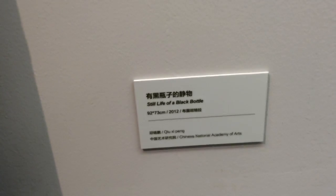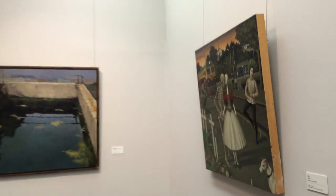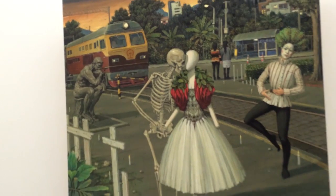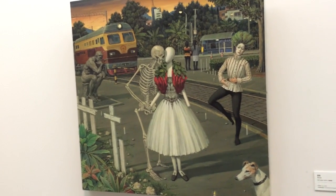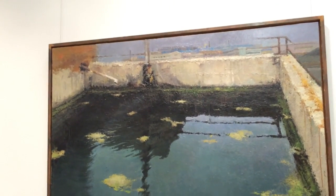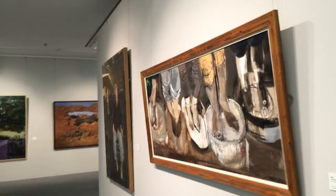These have English. Chinese National Academy of Arts, still life of a black bottle. Corner of the campus, Normal University. Looks like the Mexican Day of the Dead or something. Sorrow, Central China Academy of Fine Art. Old Factory and Coal Mining City Road. Guess they mean Academy of Fine Art, not Academic.